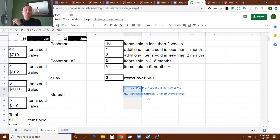I had 2 items that sold for over $30. I'll show that in a sec. So a total of 42 items selling in my main Mom Roar Boutique Poshmark closet for a total of $710 in sales. Not great, people.